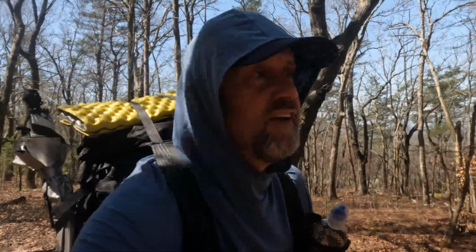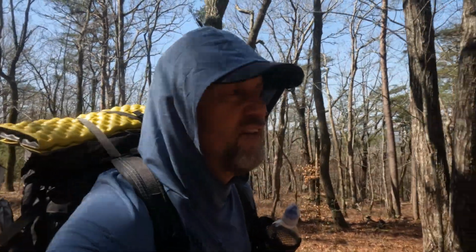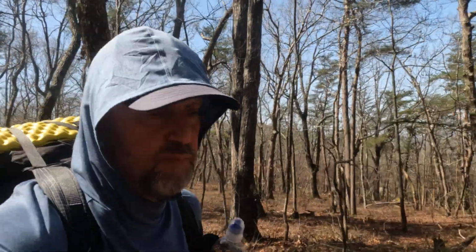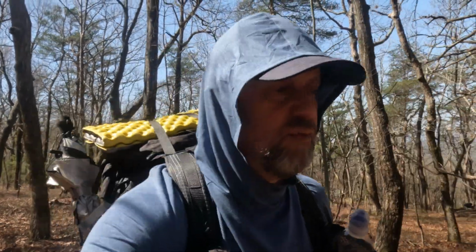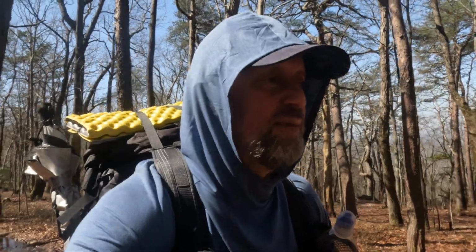It really gives you good sun protection. I like the hoodie portion of it, and it's thin enough that it's breathable yet thick enough to give you like UPF 50 protection. I had been hiking recently with just a t-shirt without a hood. The sun really got my neck.